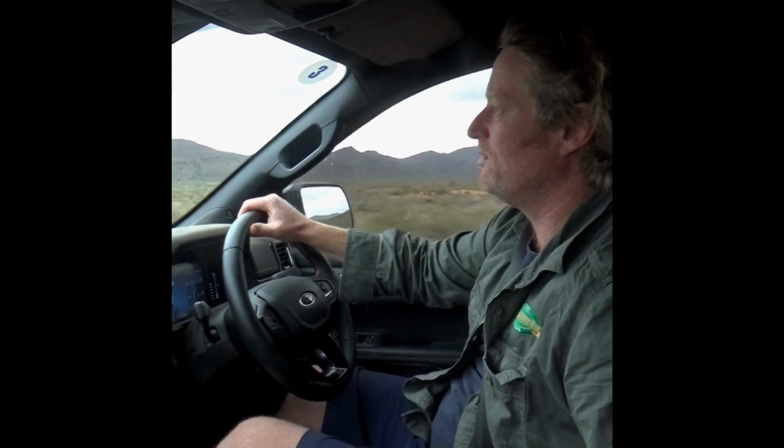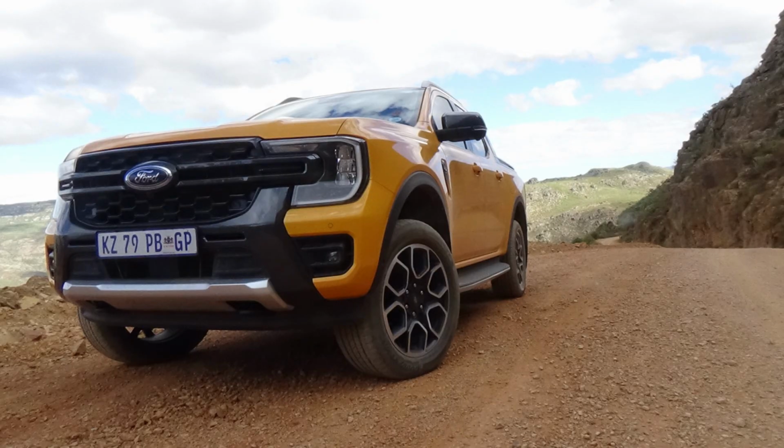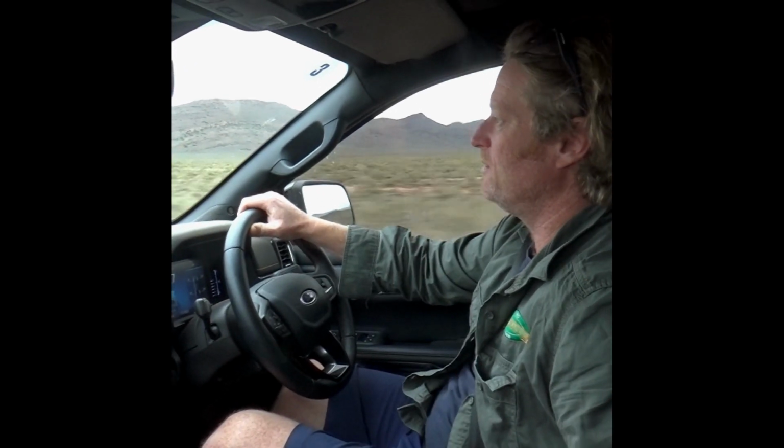This thing is phenomenal. I've taken it on quite a road trip. Started in Citrusdal, then went through the guts of the Cederberg past Kachakama, and now we're on this lonely old road to Montague. I've never done this road, but it looks very sexy. Through the middle of Foucault, ladies and gentlemen.